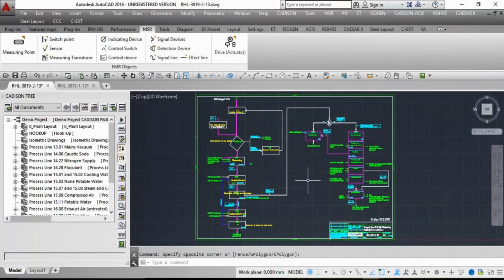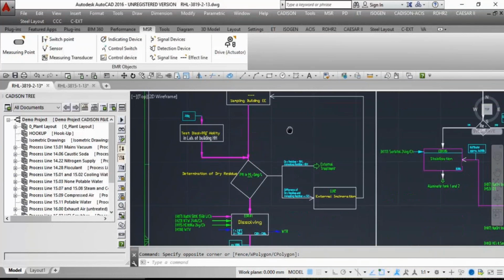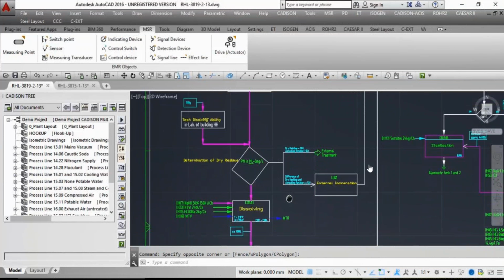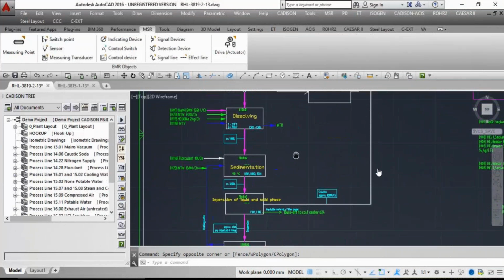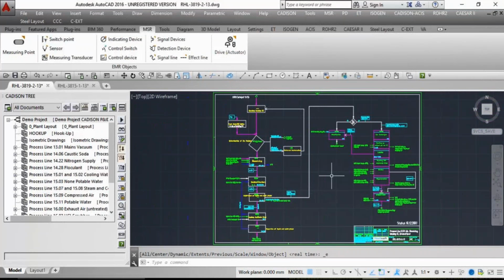This is a sample process flow diagram, which has a couple of process blocks connected to different medias. It's a process flow diagram for an alkaline extraction project, where different processes are going on, starting from mixing, testing, dissolving, and sedimentation, as well as extraction of alkali.